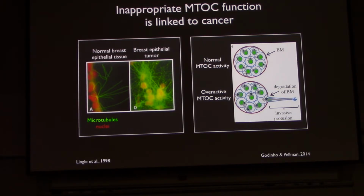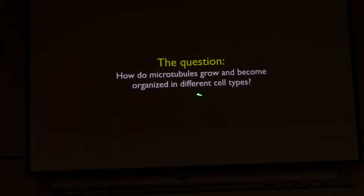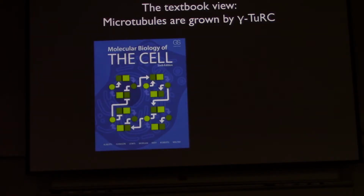Okay, so one of the big questions that we're studying in my lab is how do microtubules grow and become organized in different cell types? And this, again, is a very fundamental question which we think has direct human health applications. We know something about this topic. If we look at the Bible of cell biology, which is called Molecular Biology of the Cell, this is the textbook I used to teach cell biology to our undergrads at Stanford. It's a lovely textbook, and like most textbooks, the things are not always right.